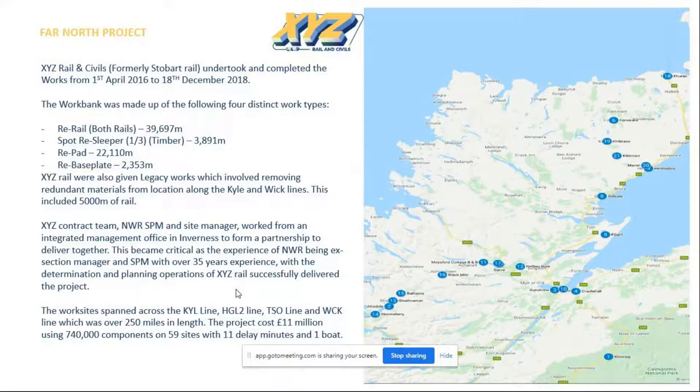So the XYZ contract team, there was a Network Rail SPM, there was a site manager for Network Rail, and we worked in Inverness in an integrated management office. Working so close together became critical because of the experience in Network Rail, being the ex-section manager and the SPM with over 35 years experience, and the determination in the planning operations of XYZ Rail, who successfully delivered the project.